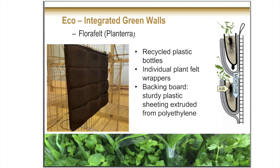Florafelt resembles these. They are recycled. The fibers are made from recycled plastic bottles. Each plant has an individual felt wrapper. The unit has a strong backing, made out of sturdy plastic sheeting extruded from polyethylene. This unit is irrigated from top to bottom. The moisture is taken up by the felt material and driven down by the moisture needs of the plant.